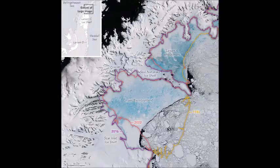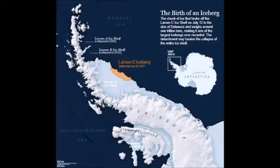2016. The Larsen C iceberg just collapsed recently on July 12, 2017, and it was one of the largest icebergs ever recorded. It was roughly the size of Delaware, or you could say the Greater Toronto Area. The detachment of this massive iceberg could result in the acceleration of future ice loss.